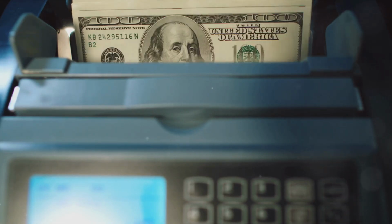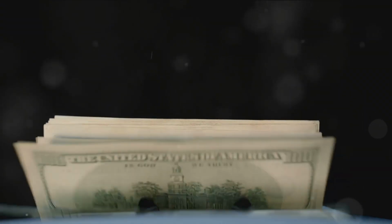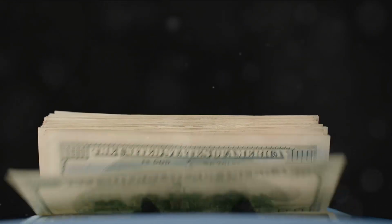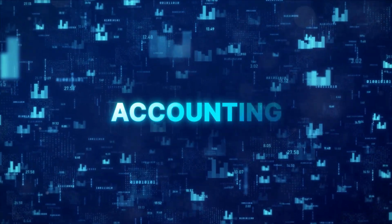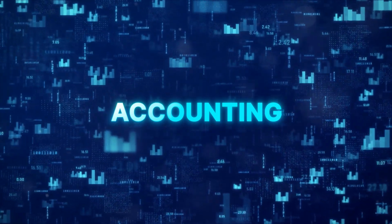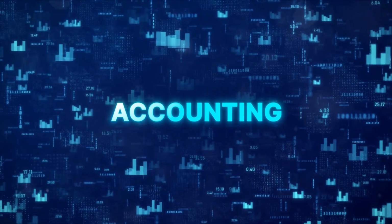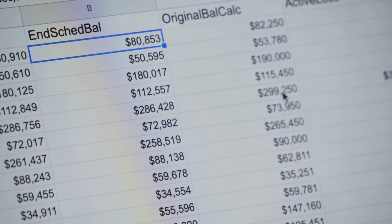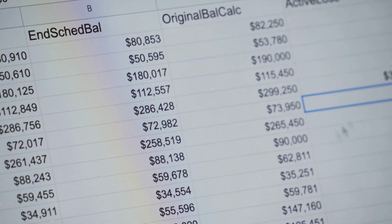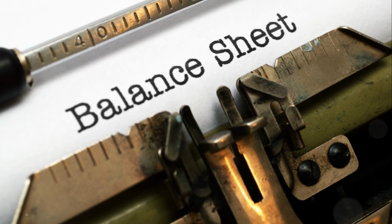For every transaction, there's a debit and a credit. When you deposit money, your account is credited and the bank's cash account is debited. When you withdraw, the reverse happens. Now, let's say you want to know how much money you have. Enter the bank statement, a snapshot of your financial activities. It's a summary of the ledger's entries specifically related to your account. Think of it as a chapter in the book of your financial life, detailing the ebb and flow of your funds.